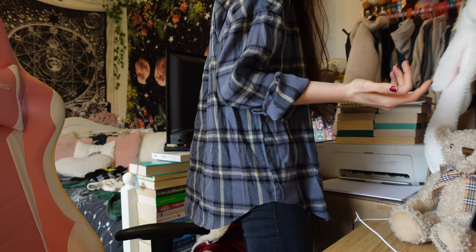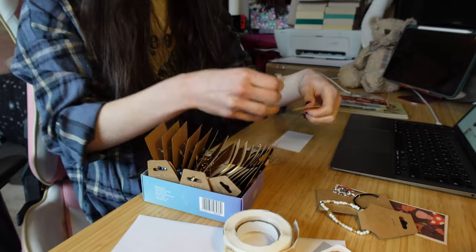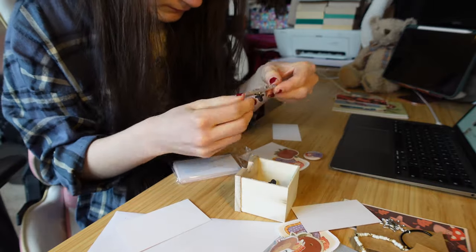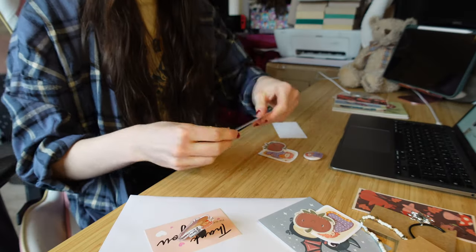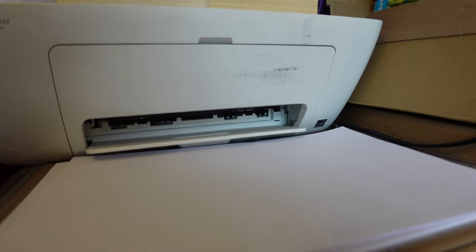I've got my shiny photo paper. I need to print some more Megan Cat products because my stock has run out. So I'm gonna make some more and then package orders. Why aren't you printing? Come on. Finally printing.